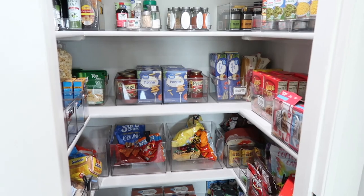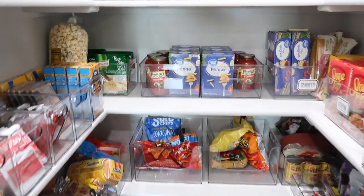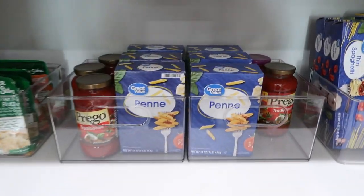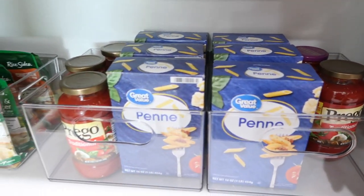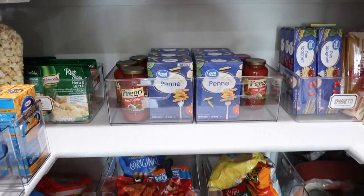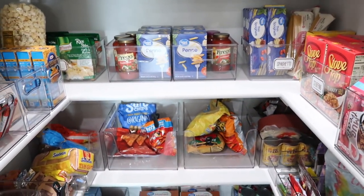So I finally decided to leave everything in their containers so I could see what it is and when it expires, but I put like items together in clear bins, and I love it. This functions so much better for my family. I think the way other people do it is beautiful.